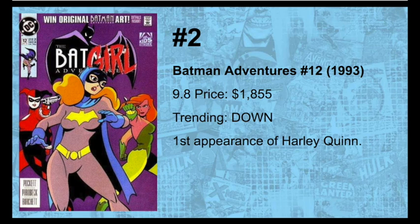Coming in close to the wire now, number 2 on our list is the first appearance of Harley Quinn, Batman Adventures #12, published in 1993 by DC Comics. This is the 3rd Harley Quinn book on our list. While there is a Harley Quinn-driven animated series and a Birds of Prey film at the box office, this book has been trending down, selling at a 90-day average price of $1,855 in CGC 9.8 condition.